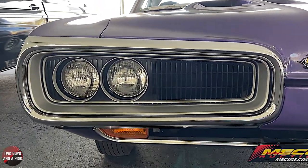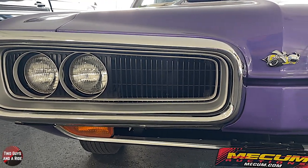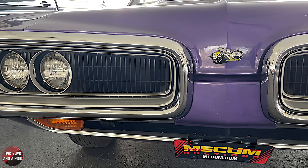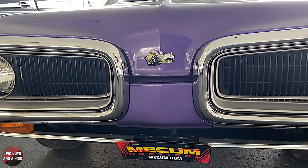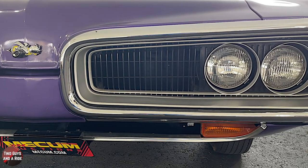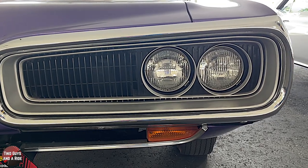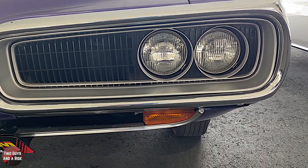And this does have the original paint, more tire spin. I love it. Love where I'm at right now. Can't wait to get over there. It does have the original paint, which is the FC7 High Impact Plum Crazy. And you would be plum crazy to let this car go without trying to bid on it and buy it. It's absolutely gorgeous. I love this body style.